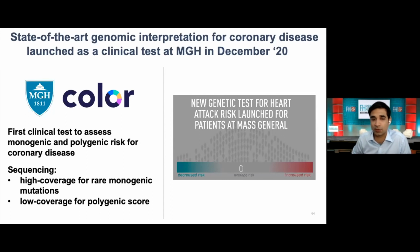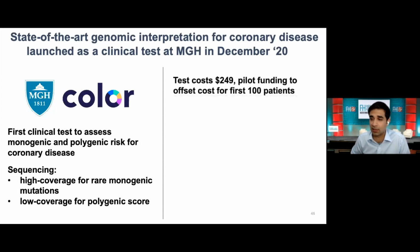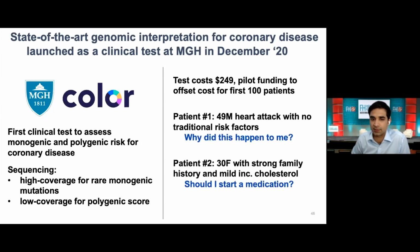Say which of these 200 dots you're in. And we started to disclose that risk over the last 2 months to patients. As a clinical test, we put it in the electronic health record. This test costs about $249. At the moment, it's not covered by insurance, but again, we're looking to generate evidence. And we're able to have pilot funding to offset the cost for the first 100 patients.